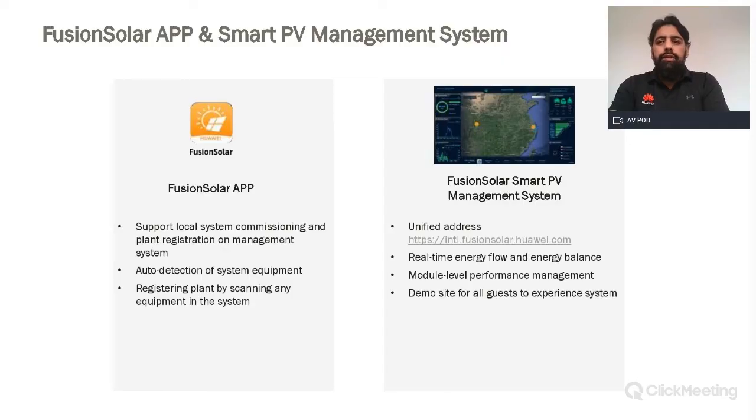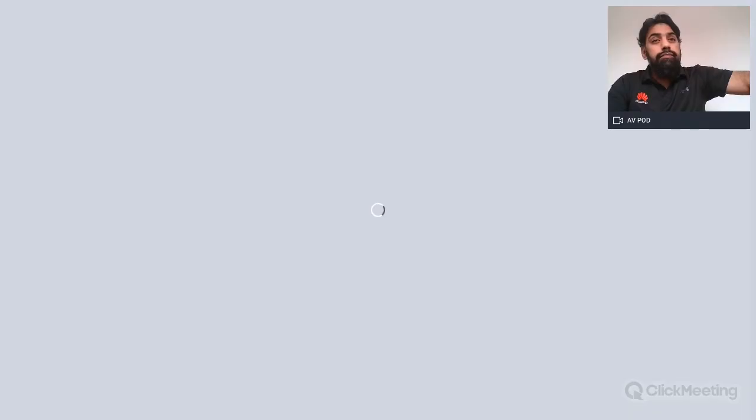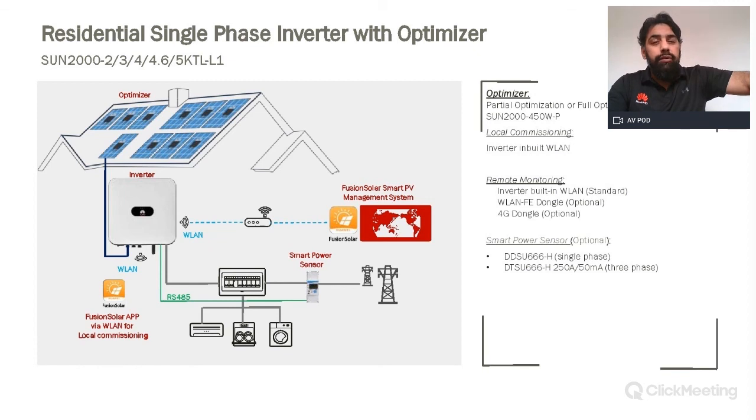FusionSolar app and management system. And quickly just show the scenarios that these solutions can be used in. So this single-phase residential can be used as a standard grid-connected inverter with consumption monitoring. It connects to the homeowner's router using the inbuilt Wi-Fi and has short-range Wi-Fi for local commissioning. It can be used as a fully optimized scenario without any additional devices.